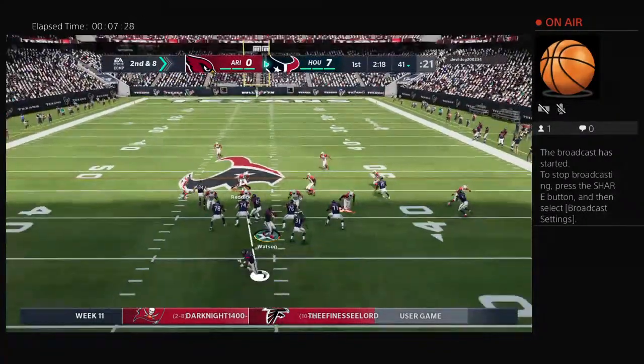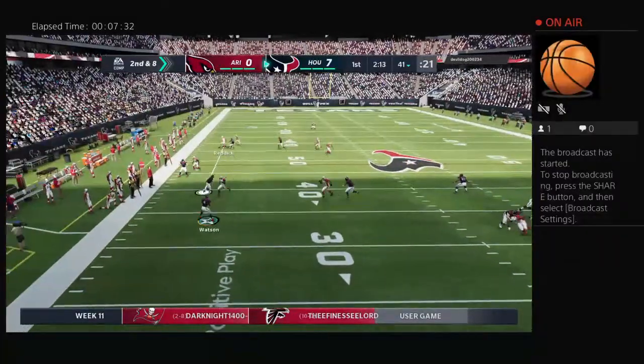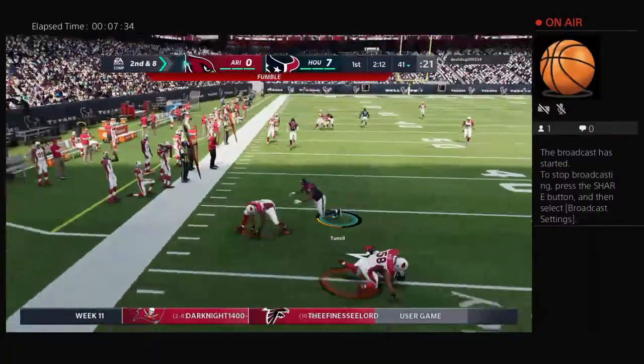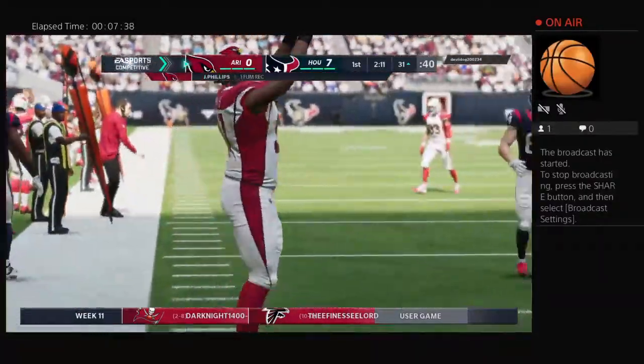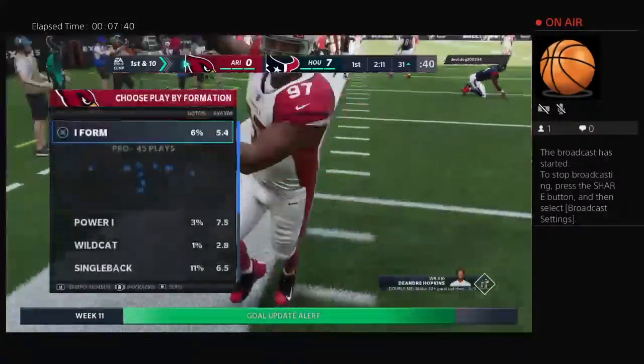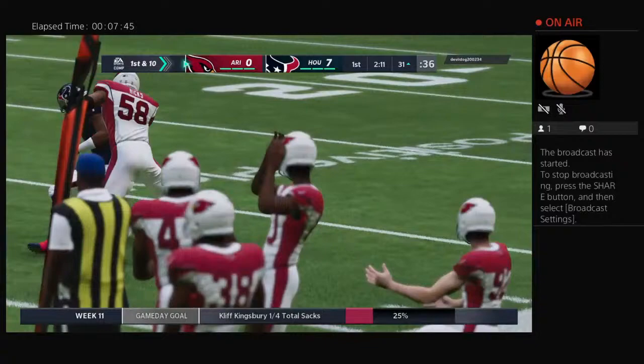From the 41, Watson buying time to his left. Oh, the ball is out. Watson lost it, and the Cardinals have got it. Going the other way. Every week we hear talk about create turnovers. In particular, they wanted to force some fumbles. They got one right there.